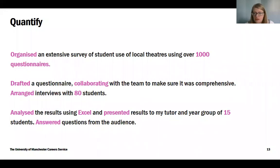Here are just a few more examples to show you how you can add some more of that quantifiable data into your examples and really impress employers. So you can see here that the student has done a questionnaire involving 1,000 questionnaires. They've arranged interviews with 80 students and they've presented their results to 15 in the audience. So this is just showing you how you could add in that numerical data quite simply into your CV.